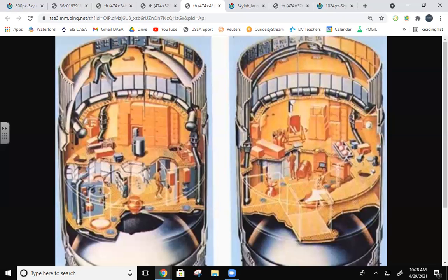There's a video. I'm not going to show it to you right now. You can look it up on your own time. Of one of the astronauts actually running around the outside right here, just like running in a circle because his centrifugal force keeps him against the wall. And he just keeps on going.